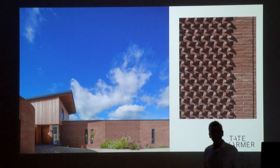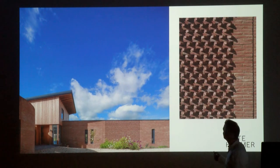So brick, you know, brick is a natural material. Brick is clay, fired clay. So this is quite a nice project we've just finished in Hertfordshire where we used a local clay and we essentially made this brick patterned wall with it. You get lovely textures with brick.